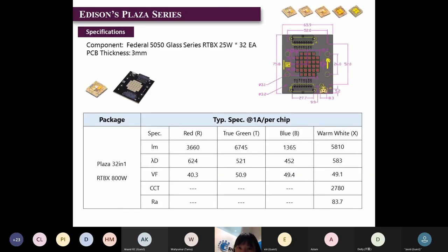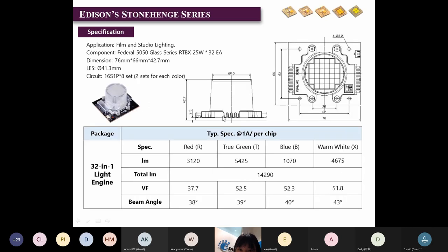And here shows the spec of our Edison product series. These are the module products, and we have different colors available, which are shown on the right corner. And here's the spec for our Stonehenge series, which is our product series with optical lenses. We also have different colors shown here.